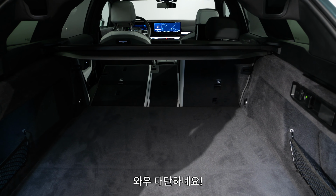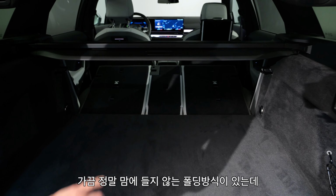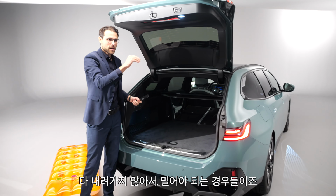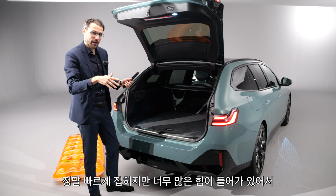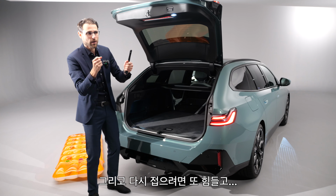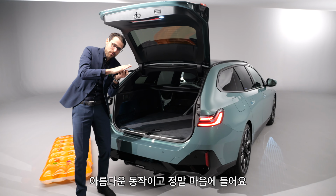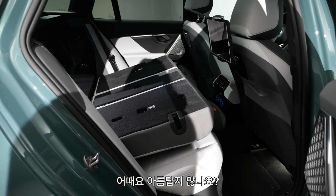Wow, that's amazing. Look at that, how smooth it is. See that? Because sometimes we have release mechanisms where it stops like here and then you have to push. And sometimes we have these mechanisms that are, for example, at Mercedes, they always fold really quickly. There's so much force behind it that when you want to fold it up again, you have to be really strong, and it goes like bang. But here, it releases, and then in the last moment, that's beautiful. So really like that. There we go. Isn't that beautiful?